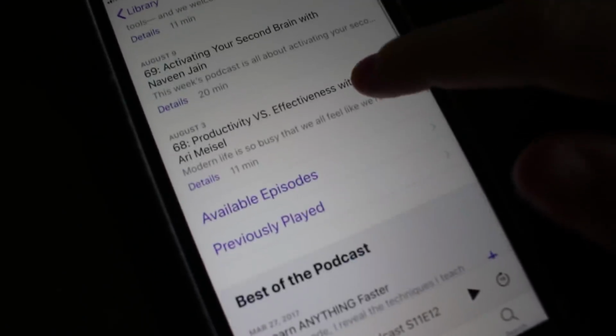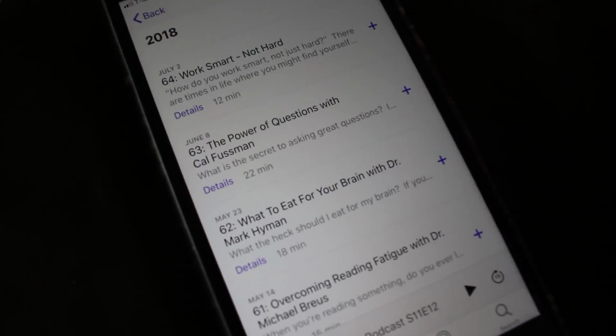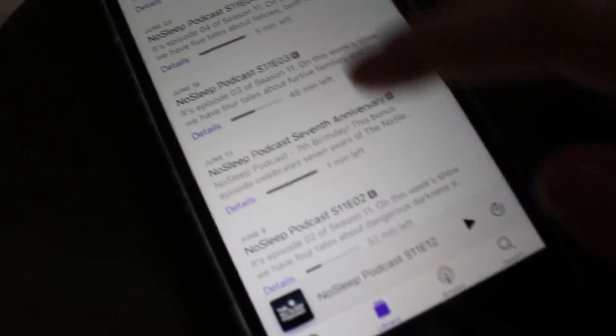I like to listen to these a lot while I go on shorter walks because they're all shorter episodes. So I think I'm gonna listen to one of these while I sit and drink my coffee, and then maybe I'll do a little No Sleep when I go on my walk. Clearly I love me some No Sleep. I listen to every episode.